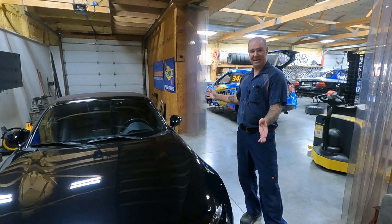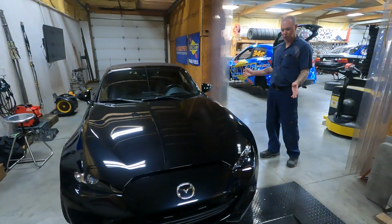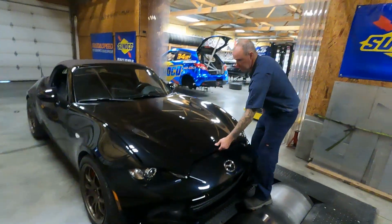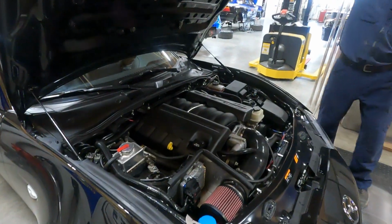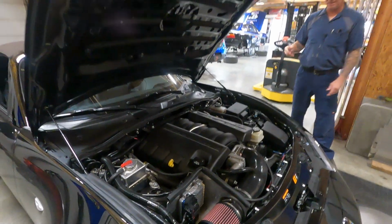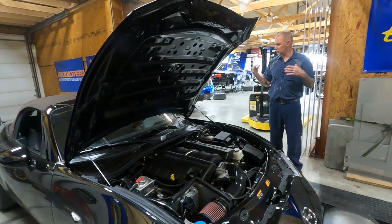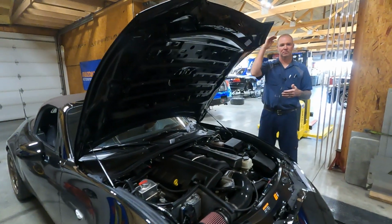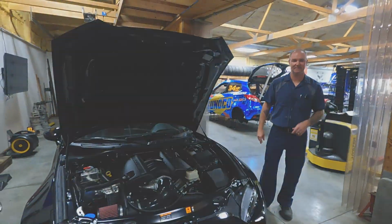So my 2019 ND2 with the LS3 engine installed is currently on Bring a Trailer. So what I want to do is go over my process for how I took all the pictures, and I'm going to show you guys my listing, and we're going to watch the auction right to the end. Hang tight.